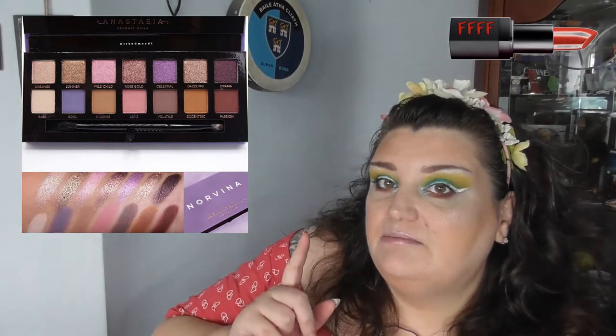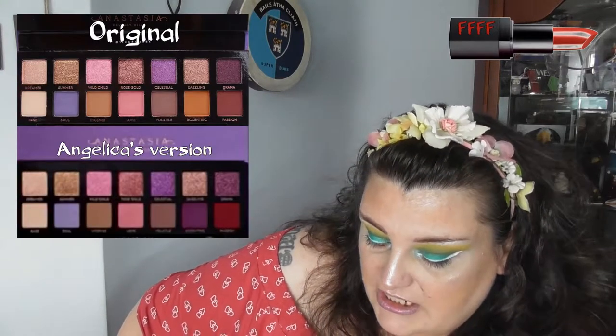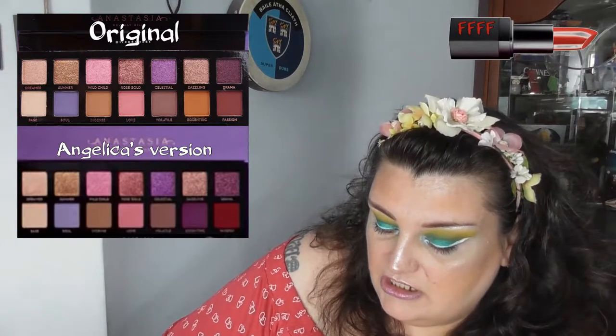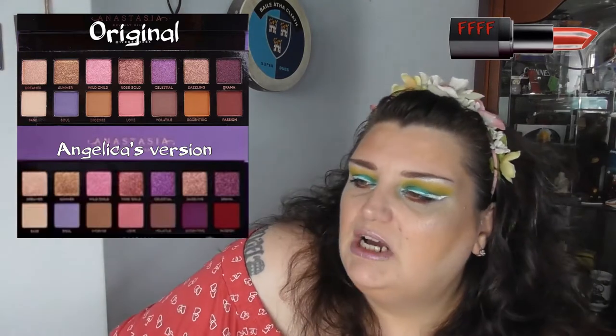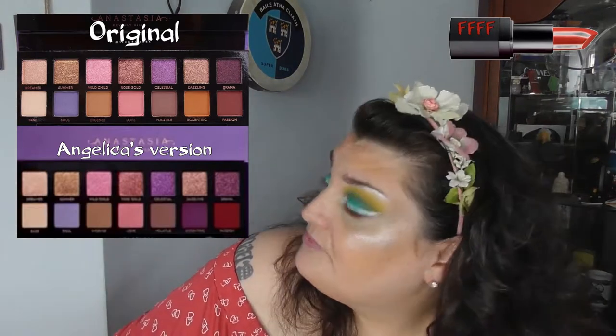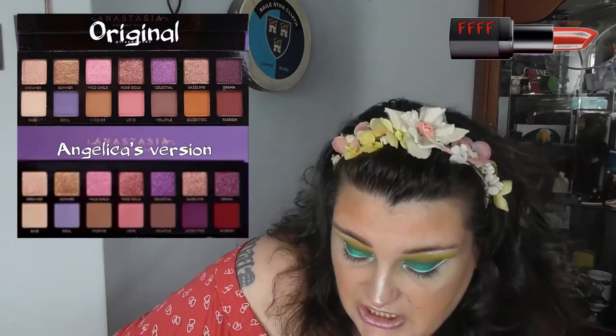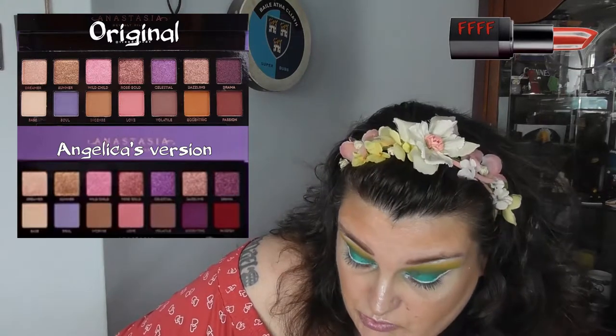Although Angelica Newquist was talking about this palette, and she said she would change those final two shades of Eccentric and Passion. She'd make Eccentric a beautiful deep matte purple, so you could do an all purple look with that palette. And she would change the last shade in it, Passion, to a deep red, similar to Love Letter in Modern Renaissance. And I have to admit, I actually prefer her reworking of it. I think that makes the palette look even more interesting to me than it was before.